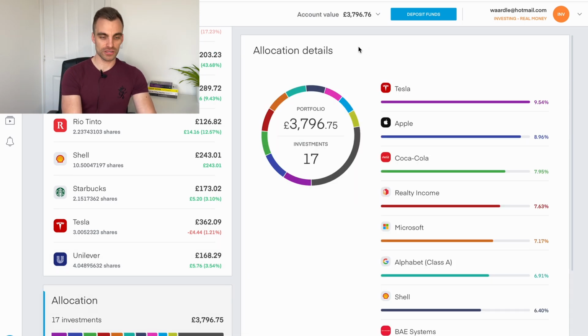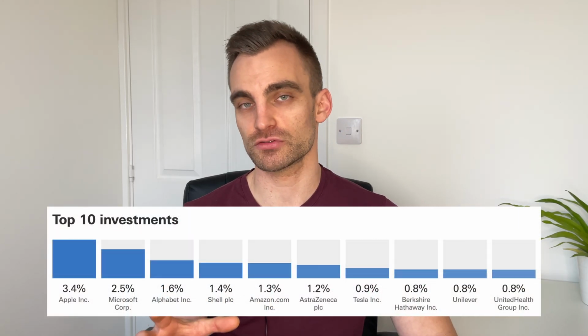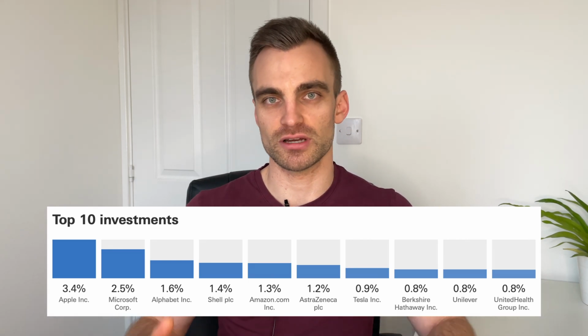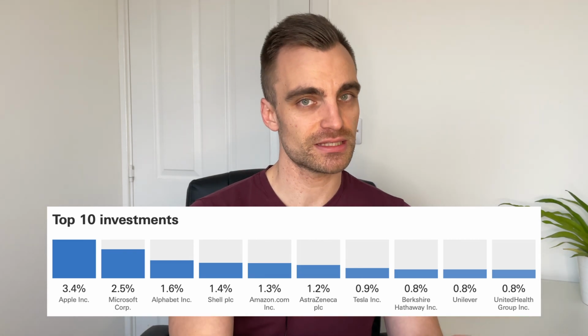So we can have a look at the allocation. I currently hold 17 investments in this portfolio, and again you can see Tesla's the largest one with Apple second, but if we consider Apple, Microsoft, Alphabet as some of the largest positions within my ISA as well, I think I do need to consider actually, am I fully diversified here? So that's why in 2022 I am going to look to invest more cash into this portfolio, but invest it in UK dividend paying companies, and that might be something that I look to do across this entire portfolio.